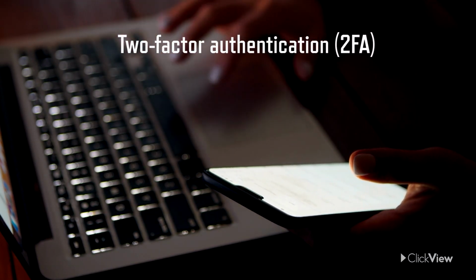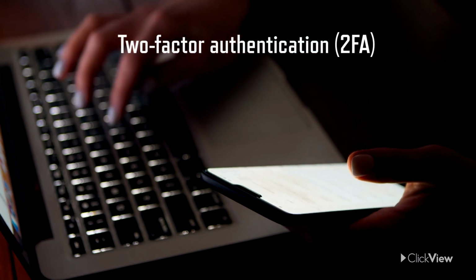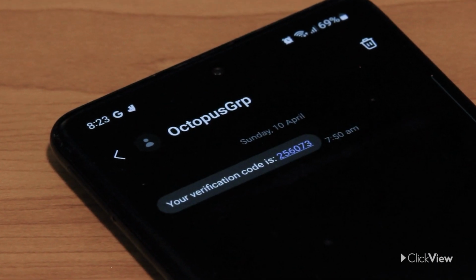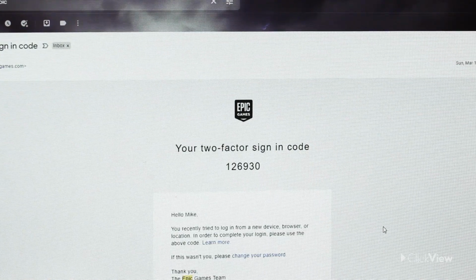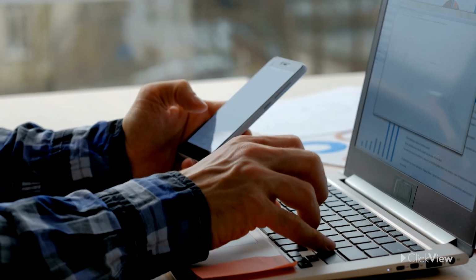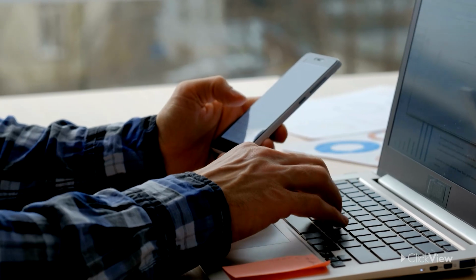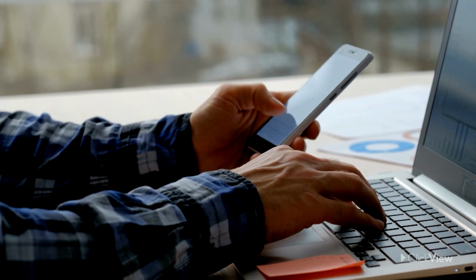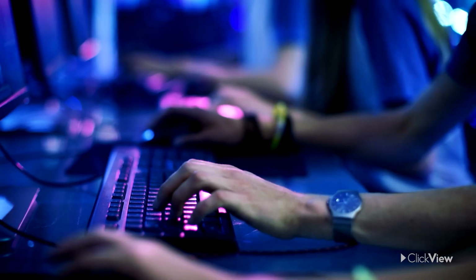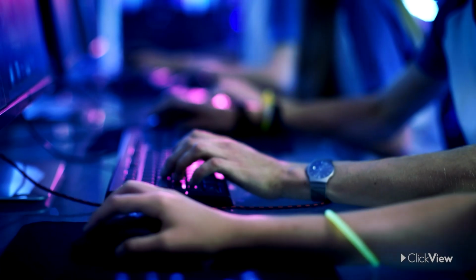Another option for your most important accounts is two-factor authentication. This process requires you to enter a password and also confirm your identity via a second factor. This could be a unique code sent to your phone, confirmation of your login via email, or use of a special mobile app. Even if someone finds out your password, they can't log in without also having access to your email account or phone. Banks, email services, social media sites, and some online games all offer two-factor authentication.